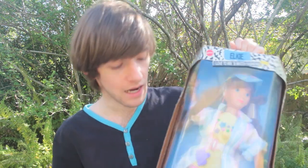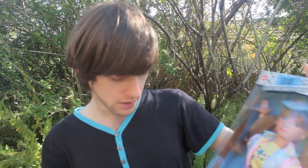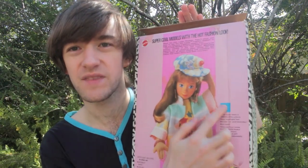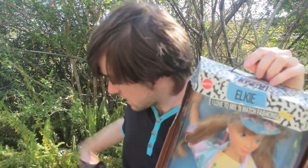So the idea behind these dolls was to kind of educate children on fashion. So what kind of colours went with certain hair colours and skin tones, eye colours and things like that. So I believe Elkie is a super cool doll. So little blue thing, kind of stating that cooler colours, paler shades and things are better for her colouring. So these dolls have plush bodies with wire inside, which allows them to bend and pose and things like that.